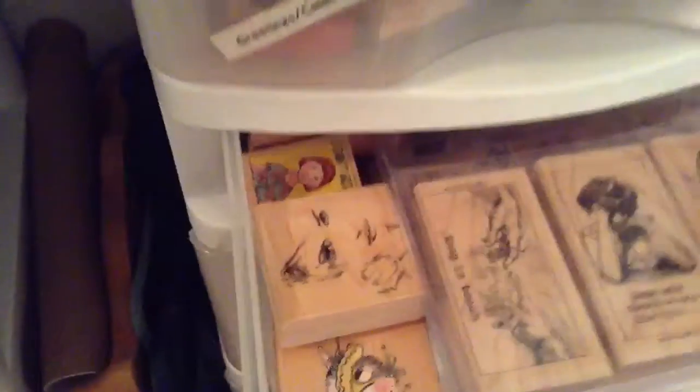So these would be my travel stamps. I have quotes, girl stuff, love and celebration, let's see, nature, and seasonal and miscellaneous down there. So that kind of gives you an idea of how I have my wood stamps. So that's the look at my craft closet.